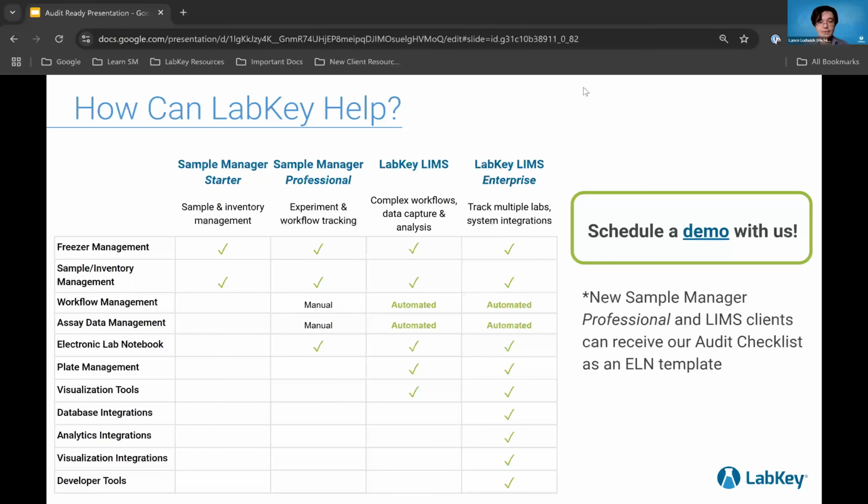How can I know what software I should look for? Yeah, so that really depends on exactly what data you need to track. So if you're just needing to track where your samples are in storage, we can definitely help with Sample Manager Starter. If you're needing to track your assays or electronic lab notebook, maybe Sample Manager Professional or LIMS would be important. So knowing the types of data that you're capturing and where your struggles are, if you book a demo with us, we can work collaboratively with you and really partner with you and figure out the right solution, because we want to make sure that you're not getting more than what you need, but we also have years upon years of experience in what works best for all of our clients.